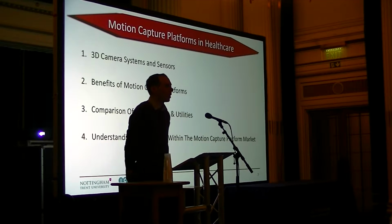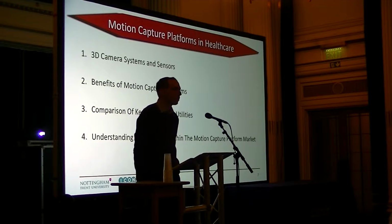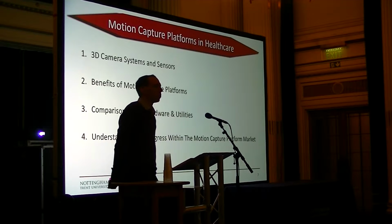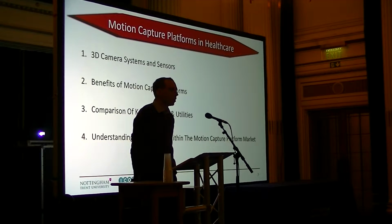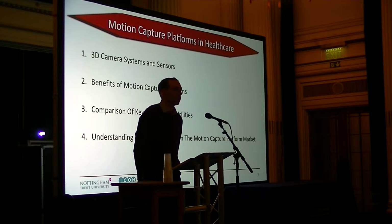So just to quickly give you an overview of what I'm going to talk about. We're going to quickly talk about the 3D camera systems that exist and the sensors that are involved with that, the benefits of motion capture platforms, and ultimately what areas of industry within the healthcare industry they fit into. And we're going to have a quick comparison of the key components within those in terms of the hardware and the utilities that are involved with that. And also we're going to talk about the understanding within the process of the motion capture.